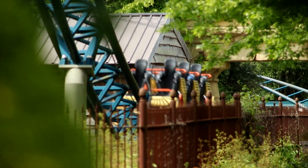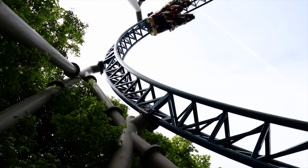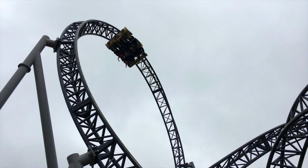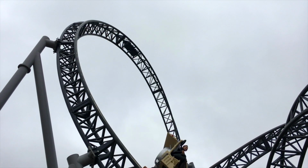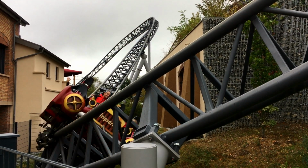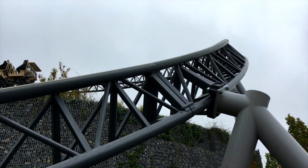As a big fan of that other Gerstlauer launch coaster, Anubis the Ride at Plopsaland De Panne, we had high hopes. This is what Anubis should have been. A great ride with some surprising elements, with a mix of airtime, hang time, sharp turns, and a really great launch. Overall, a great coaster.